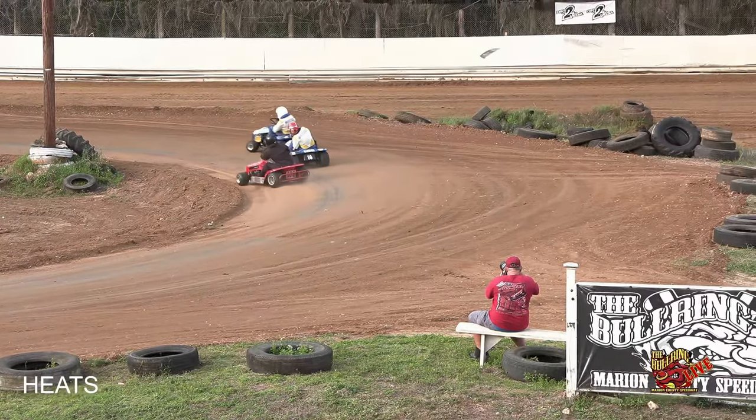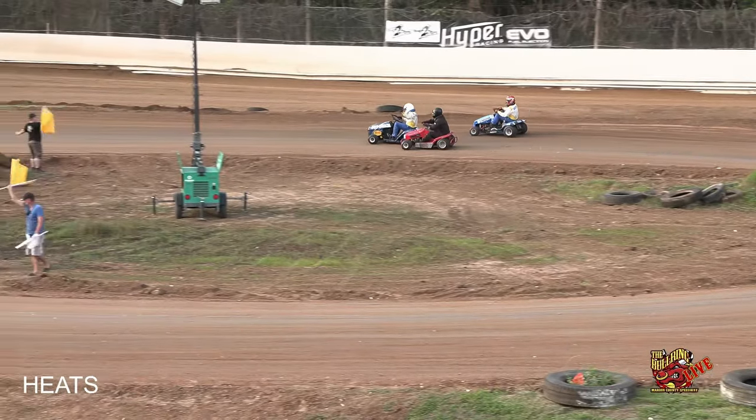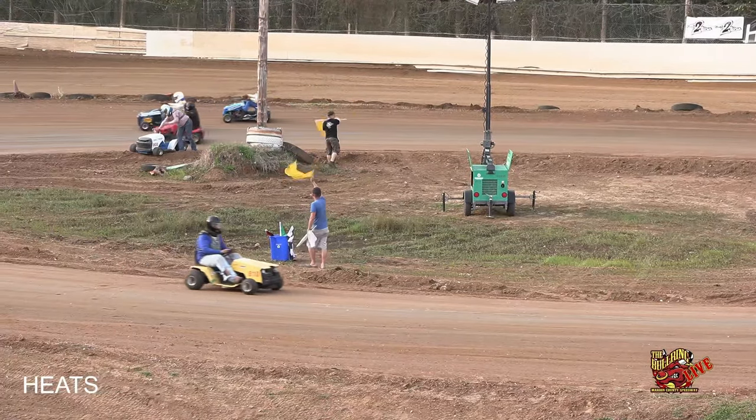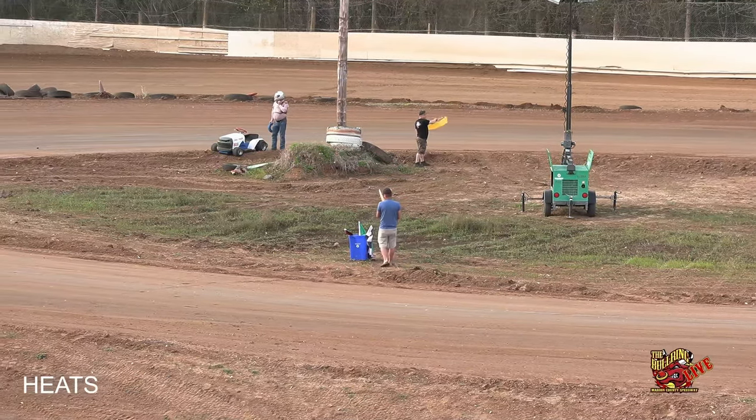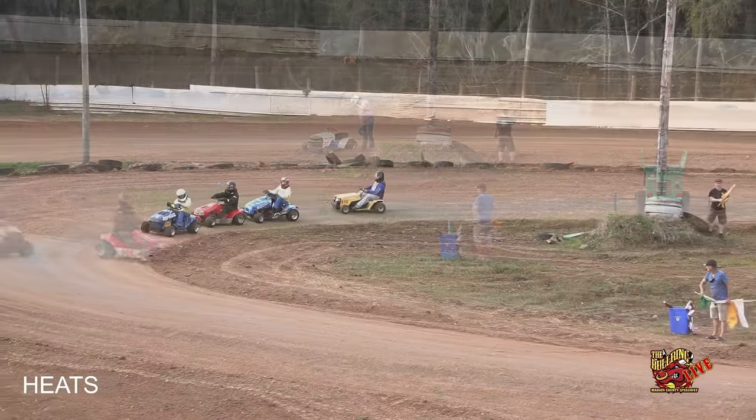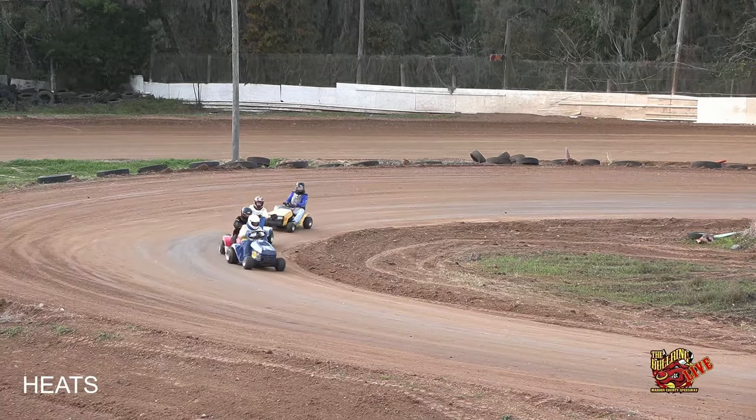Yellow, yellow, yellow. Get him off the track. Let's go. Get him off the track. Push him in the middle. Push him in the middle. The green, green, go, go, go.